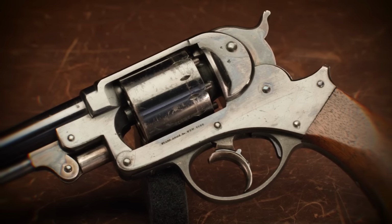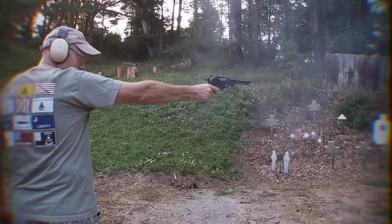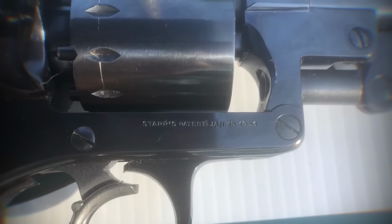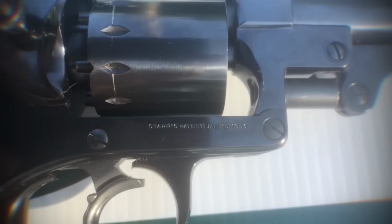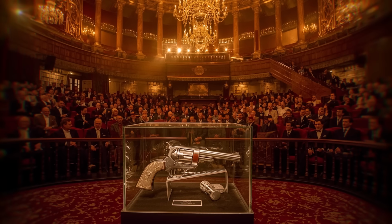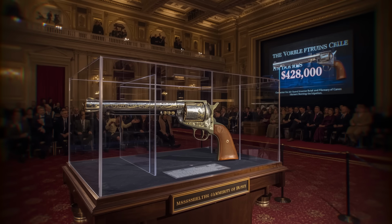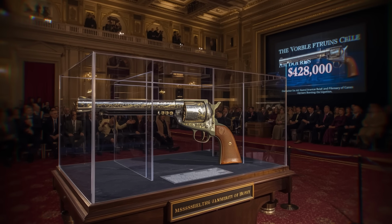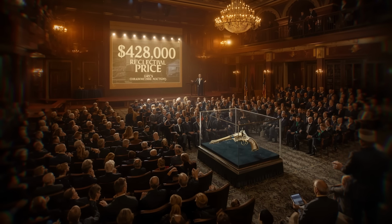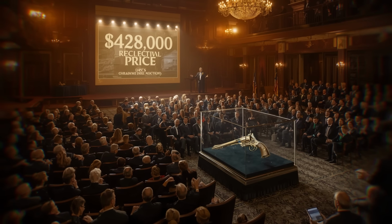The authentication process was challenging because the technology seemed too advanced for its supposed age. Multiple experts examined the weapon before confirming that the metallurgy, manufacturing techniques, and materials were all consistent with the 1880s production. When this impossible piece of firearms technology finally reached auction, collectors recognized they were bidding on something that redefined what was possible in the Civil War era. $428,000. But there are still more incredible discoveries waiting in our countdown.